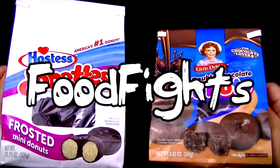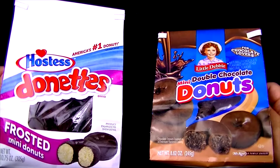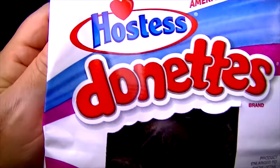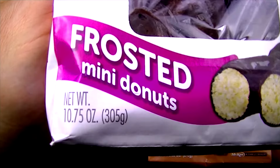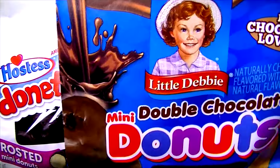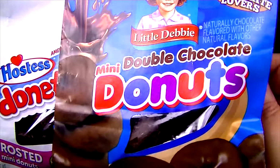Welcome to Food Fights, and today we're going to be comparing these two brands of chocolate donuts. On the left, weighing in at 10.75 ounces, is Hostess Donettes Frosted Mini Donuts. And on the right, weighing in at 8.62 ounces, is Little Debbie Mini Chocolate Donuts.